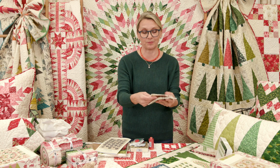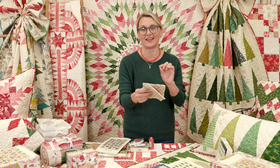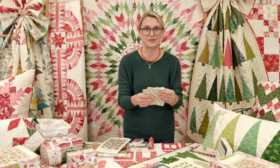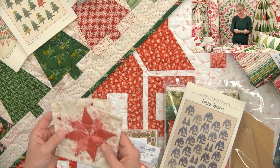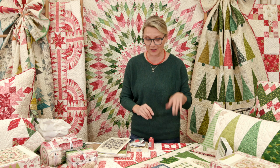I did just the pinking scissors. I love the little fluff of the batting sticking out on the edges. It reminds me of little marshmallows or little snow. So I went that route. So this is another fun little project. And all that you need is just the fabric, a little bit of backing, batting, and a little bit of patience to quilt.